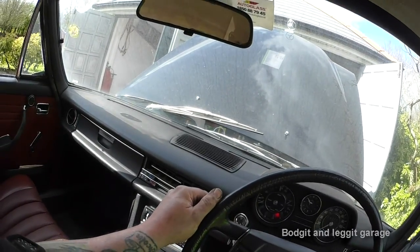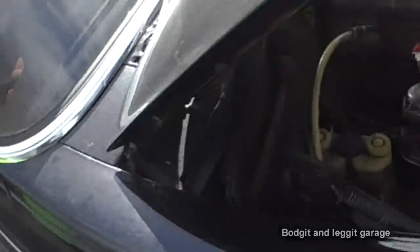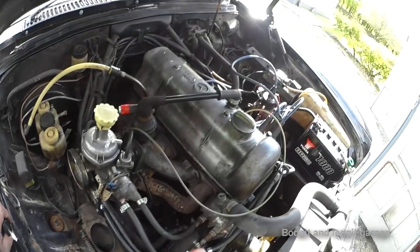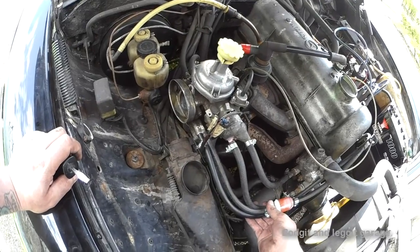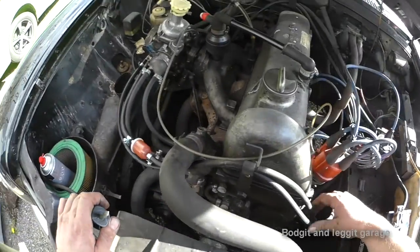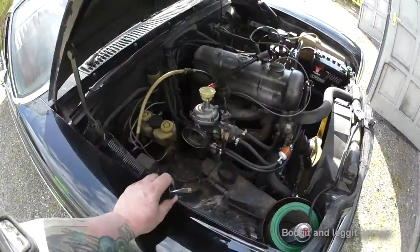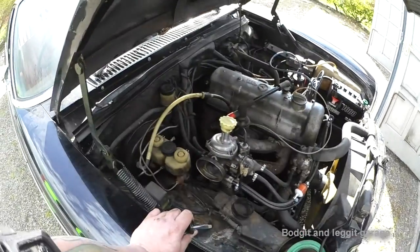Hey, good stuff. Started lovely, that. Make sure there's no leaks. Some cable ties all down here. Cable ties here. Oh, right. The water pump isn't connected now. So I'm going to have to turn this off, put the water pump on.